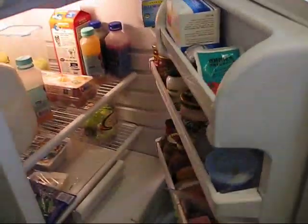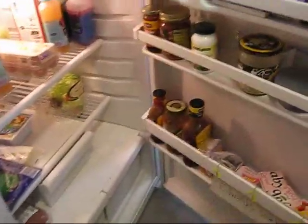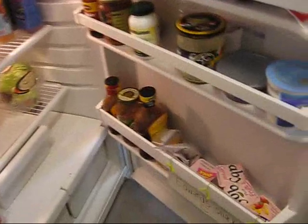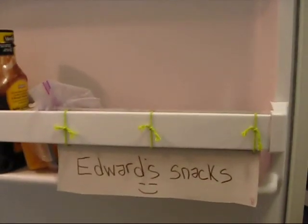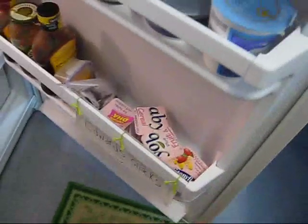He has his own section in the fridge. He can't open the fridge yet, which is sort of a good thing, but I'll open it for him. He'll ask for me to open it, and he'll get his Edward snacks, his yogurt and fruit. One little section is his.